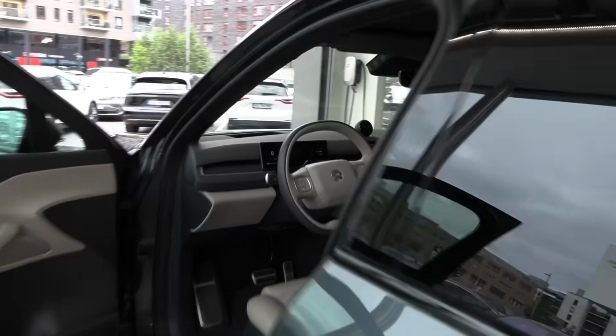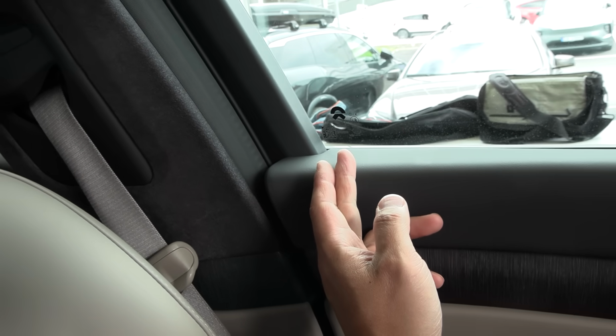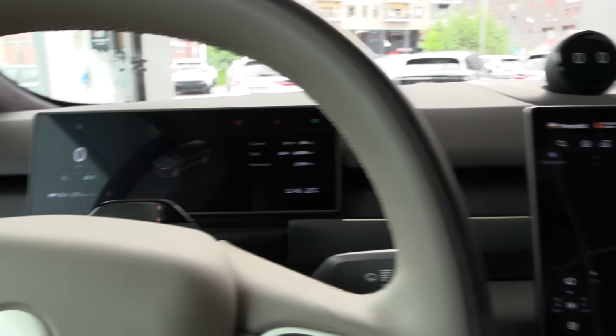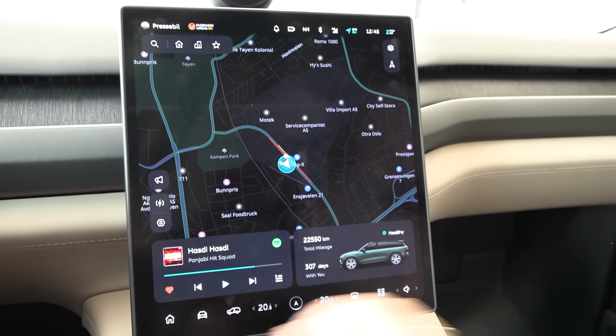And then in the front here, of course, soft close. All the Nios, even the ET5, you can barely see it there, behind there, all the Nios have soft close, except for the old ES8. So, yeah, nice interior, great sound system, great space. Oh, I can't wait to spend lots of time with this car.